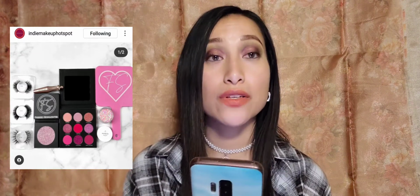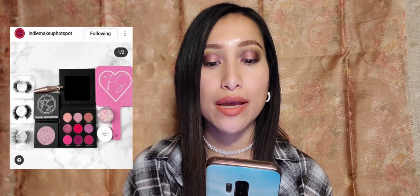The palette itself is $24.99. If you want the pink hand mirror, which is limited edition, it'll be $9.99. The lashes are $9.99. The lash adhesive is $4.99. And the Heartbreaker loose glitter is $5.99. So if you want the full bundle collection, it's $67.99. And the lashes only bundle is $29.99. But if you want the palette, glitter, and the mirror bundle, it's $34.99. And yeah, that's pretty much it. I'm looking at the collection.